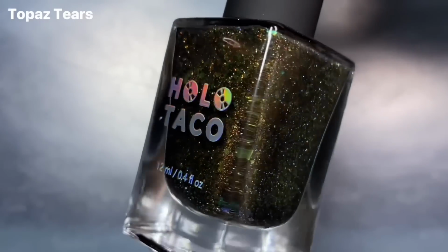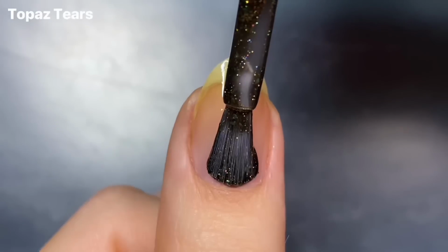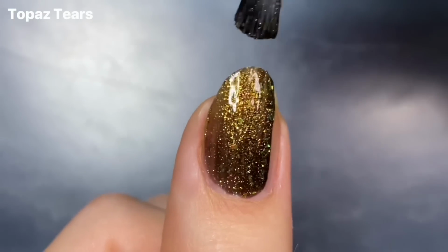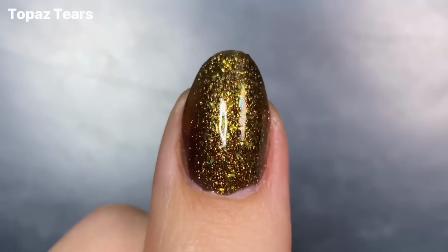Then for November, we have Topaz Tears, a dark antique topaz flake polish with a cool brown jelly base, green gold iridescent flakies, bronze shimmer, and gold scattered hollow. This is definitely one of the most unique polishes in this lineup.